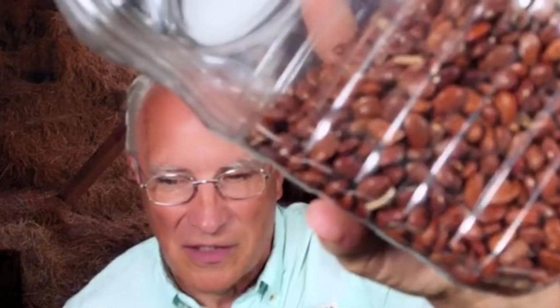Those are pinto beans. They are pinto beans that were stored 6 to 8 years ago. And they were not stored under the most ideal situations. They were not put in an oxygen free environment. They weren't vacuum packed. They weren't kept out of the light. They weren't kept out of the heat. And these beans look like red beans. They're so dark.